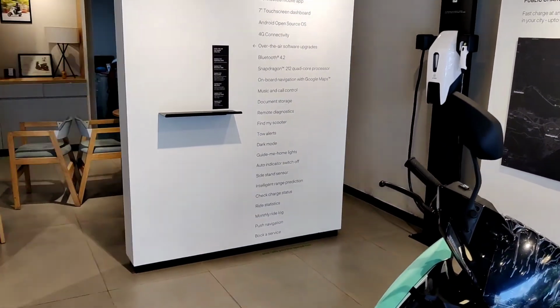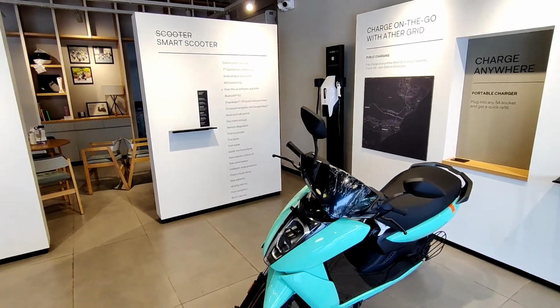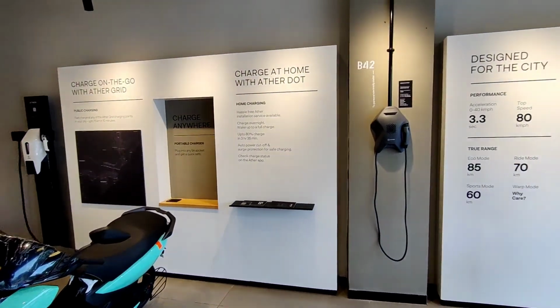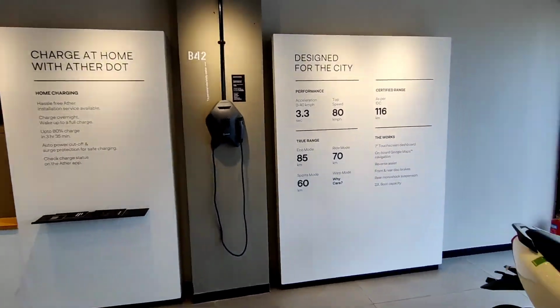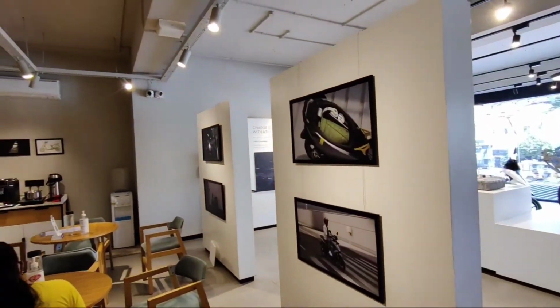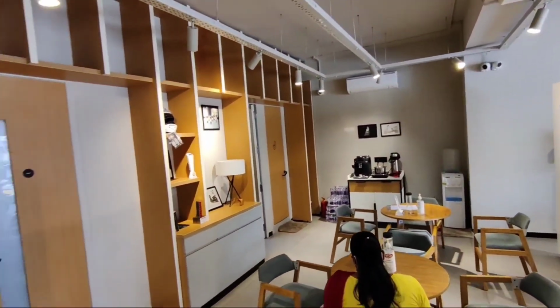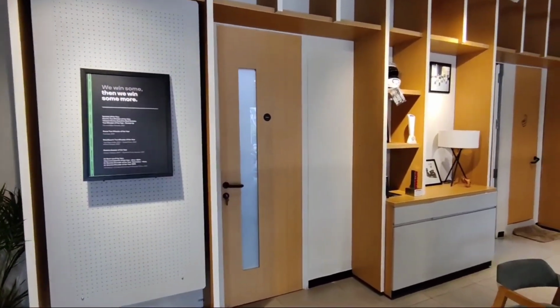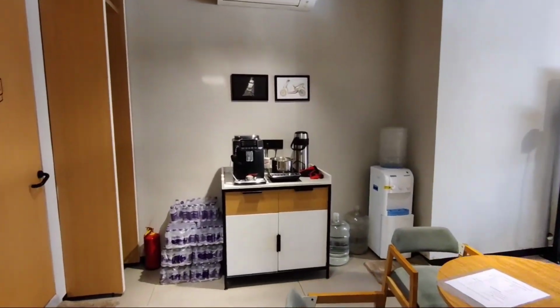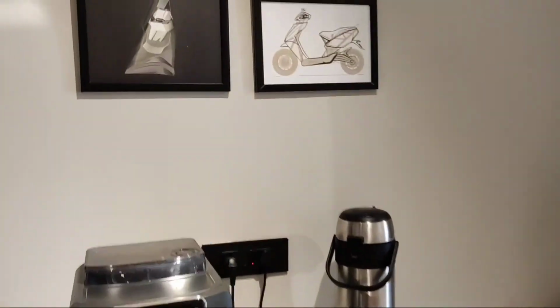And this is the mint color, and behind it are the chargers, which we'll come to in a bit. And this is the white color. And you also have a cafeteria or customer lounge over here. Another drawing of the Ather 450 is placed right here.